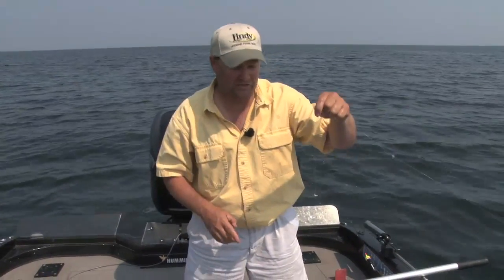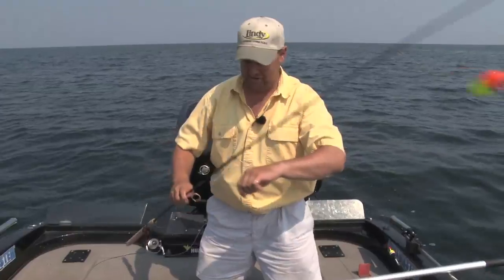Now, when you're hanging vertical, the bottom line is that doesn't look as natural. So keep that in mind. That's a tip that'll make a big, big difference for you. Use a 32nd ounce jig head. It'll not only add color, but it's gonna make your bait look a lot more natural.